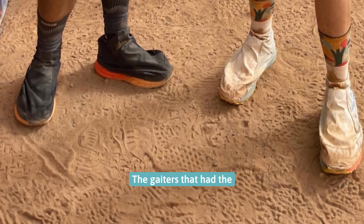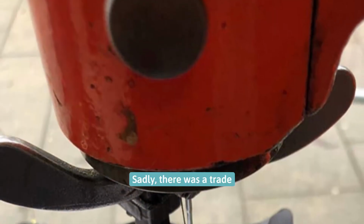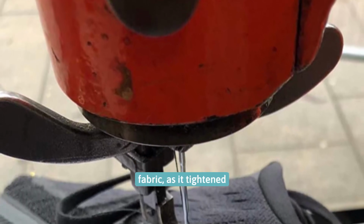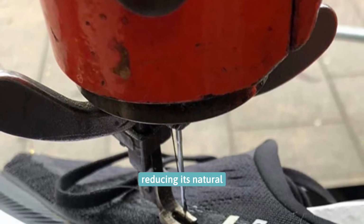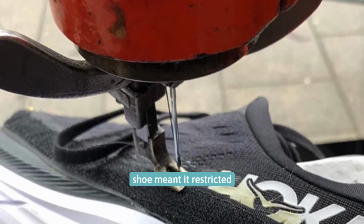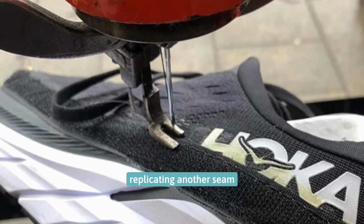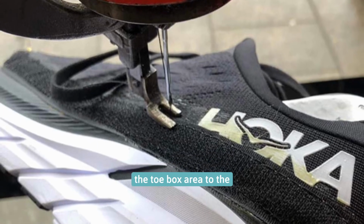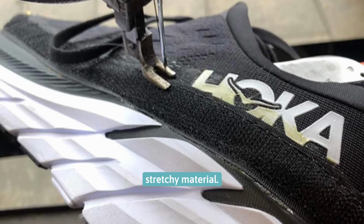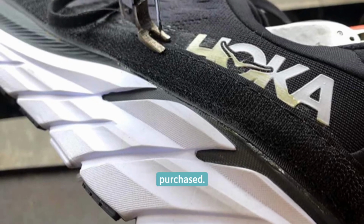The gaiters that had the Velcro sewn onto the fabric fared much better than the glued version of Velcro. Sadly, there was a trade-off with sewing Velcro directly onto the shoe fabric, as it tightened the material on the top, reducing its natural stretch. The outcome of having a tighter material like Velcro attached to the shoe meant it restricted the natural stretch of the shoe fabric, almost replicating another seam around the shoe, from the toe box area to the heel. Velcro material gives less than original stretchy material. Essentially, the shoes ended up smaller in width and depth than when they were first purchased.